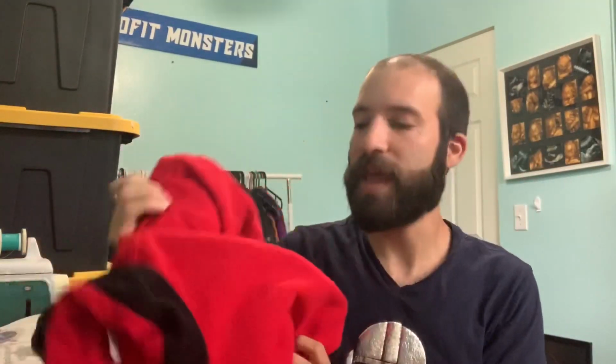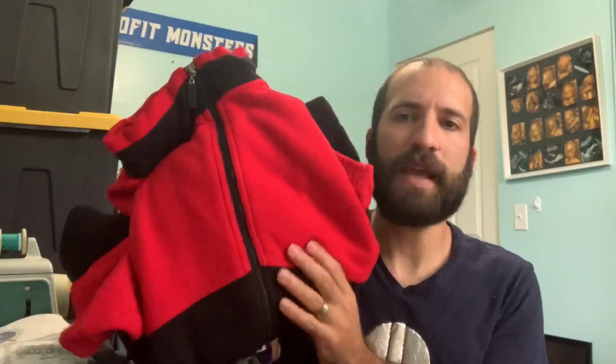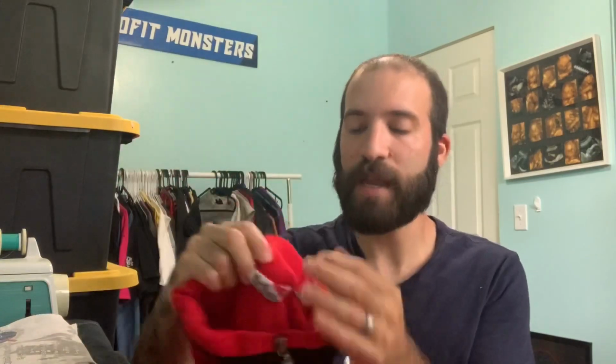Next is this Marlboro jacket. I got this at a Goodwill for a couple bucks. I think I paid $4.99 for it, or $5.99 at most, and it has a little bit of pilling, so I listed it and sold it for full price of $39 on Poshmark.